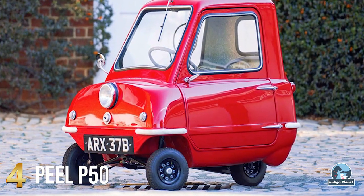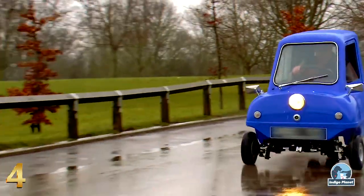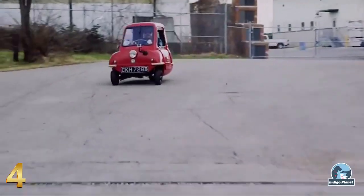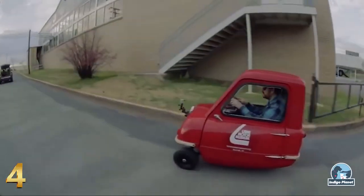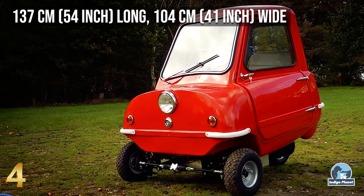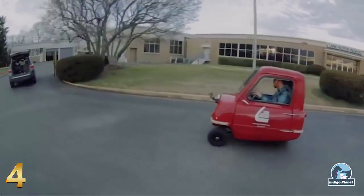Number 4. The legendary Peel P50. The Peel P50 looks more like a car cut in half than a fully functional personal transport. It is so small that it held the Guinness Book of World Records title for smallest production car for more than 50 years. Measuring just 137 centimeters long, 104 centimeters wide, and with 1 door and 1 headlight, the Peel P50 was considered by Peel Engineering a symbol of automotive minimalism.